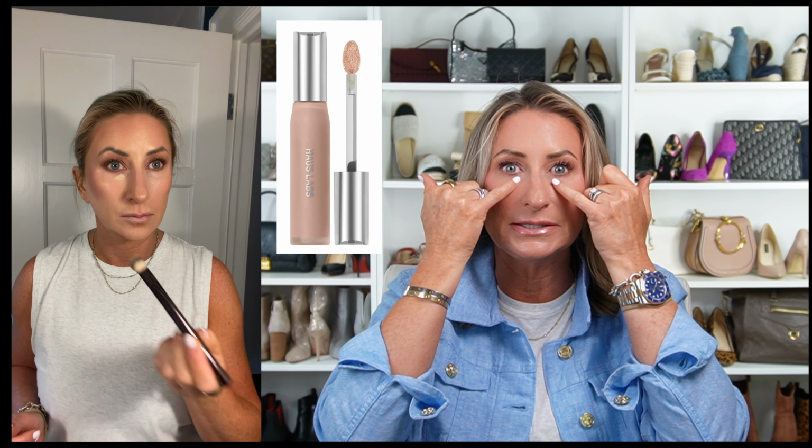Then I take my concealer. Now I have changed from my tried and true Hourglass that I love to the one that I use at this time of year from the Haus Labs, the Lady Gaga one. I think it's called Haus or Haus Labs, not sure. And I just put a dot. I'm not putting a ton of concealer, just a dot.